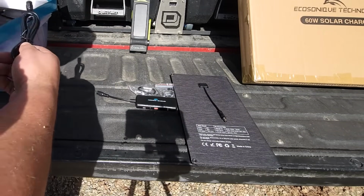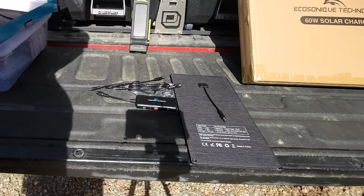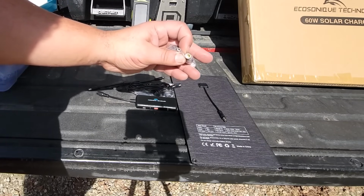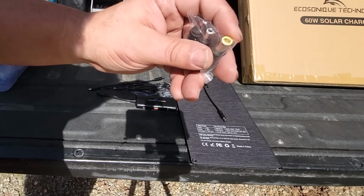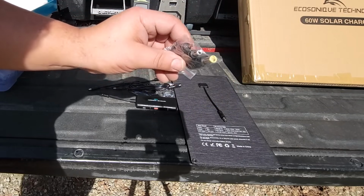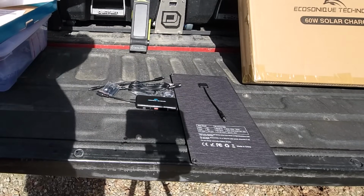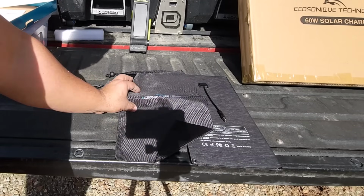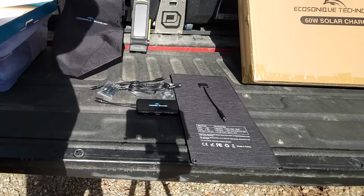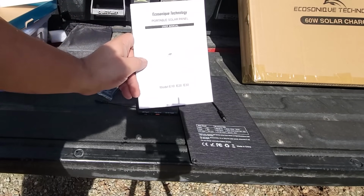It also comes with a couple of wires here, and it comes with some connectors that change over to, I know this here looks like an 8mm, all right, and whatever these other ones are, but at least it gives you an option of sizes. That way you can use it for different things. It comes with a little bag that you can carry it in, which is pretty nice, actually. Looks like it's pretty good quality, so it's not going to tear up on you. And it comes with a little owner's manual, which I haven't even looked at.